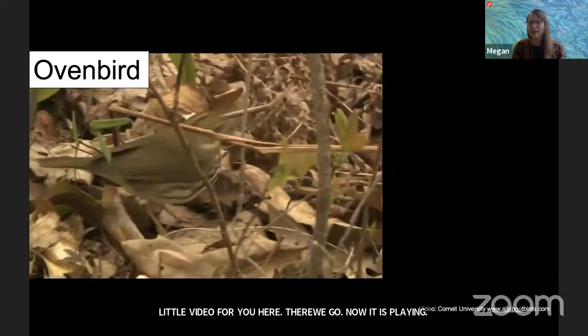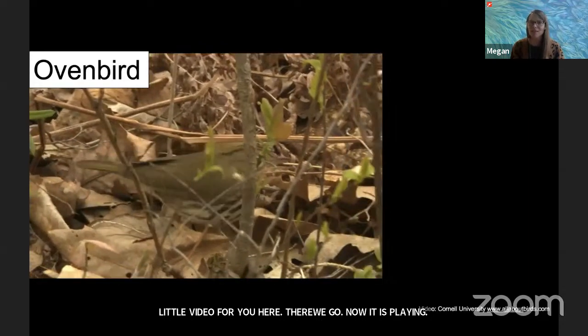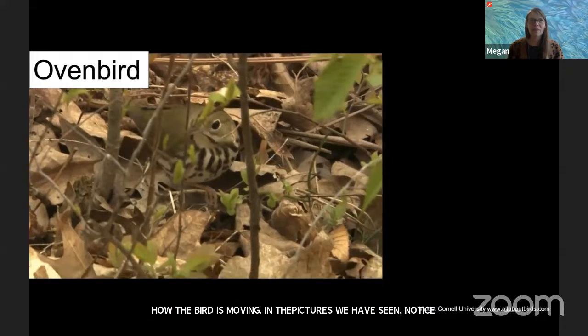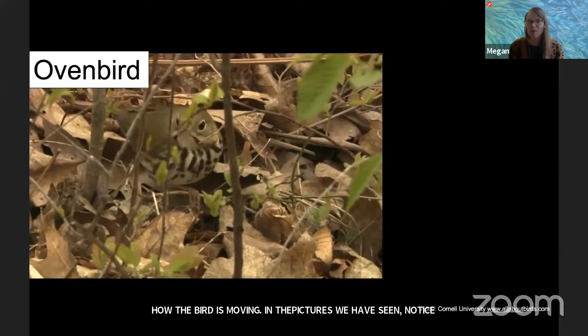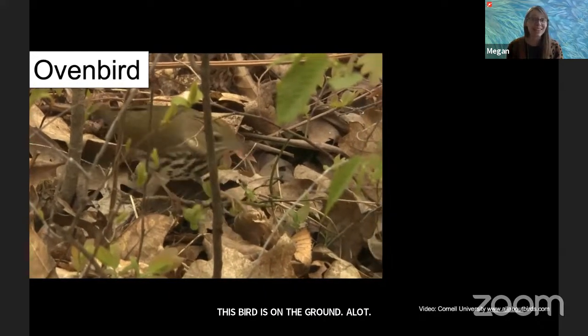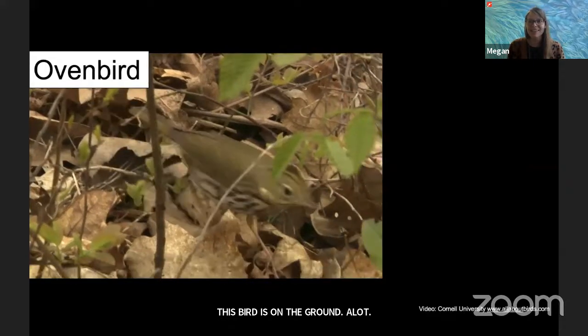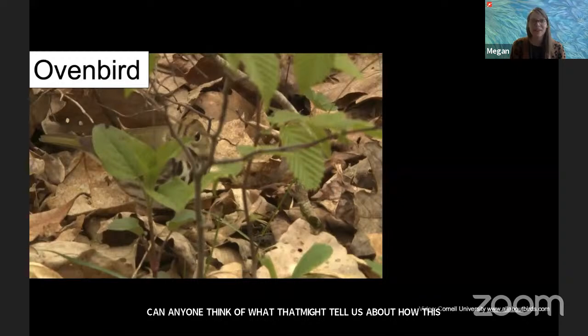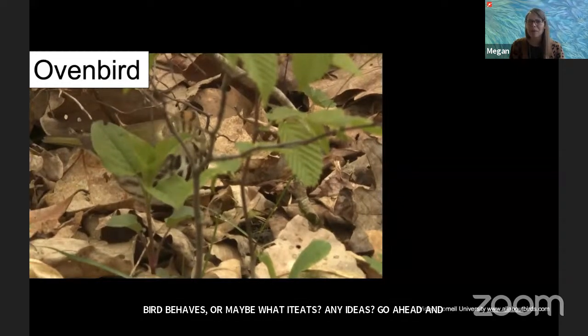And I'd like you to take a look at this video and look at how the bird is moving. And in the pictures that we've seen, notice that this bird is on the ground a lot. So can anyone think of what that might tell us about how this bird behaves, or maybe what it eats? Any ideas? Go ahead and type your ideas into the Q&A. And Katie, let us know if anybody has some thoughts to share about maybe what this bird eats.